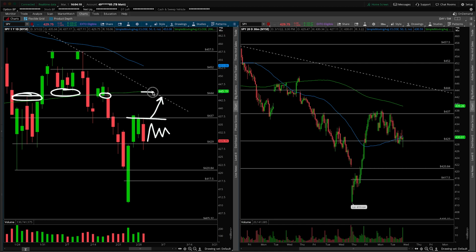The daily 200 SMA could be meeting us there for a super resistance as well. 444 up to 445, that has not changed. That's still the zone that we're going to target on the break of this 437 area, okay? So that's what we've got on our daily time frame chart.